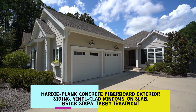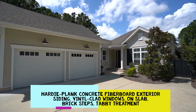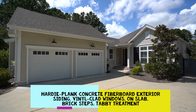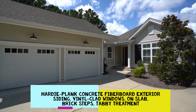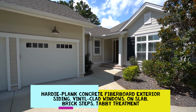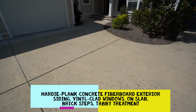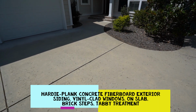The house has hardy plank exterior siding. That's the concrete fiberboard that the bugs don't eat. It's the latest and greatest, state-of-the-art in residential building today. We have vinyl clad windows, architectural grade shingles. We have a large driveway with a salt finish. That's where they spread salt out on the concrete when they're finishing it. The salt dries up, leaves this pattern.